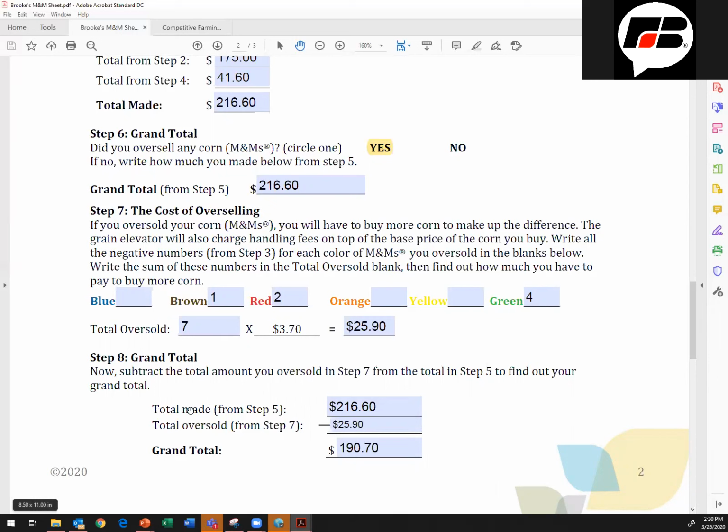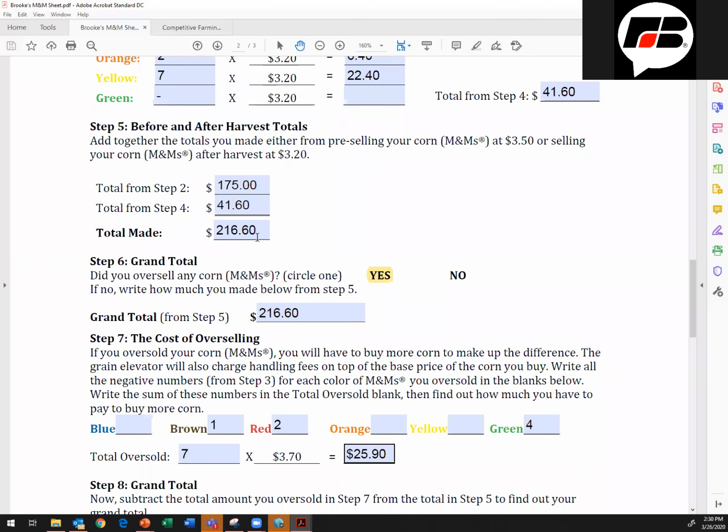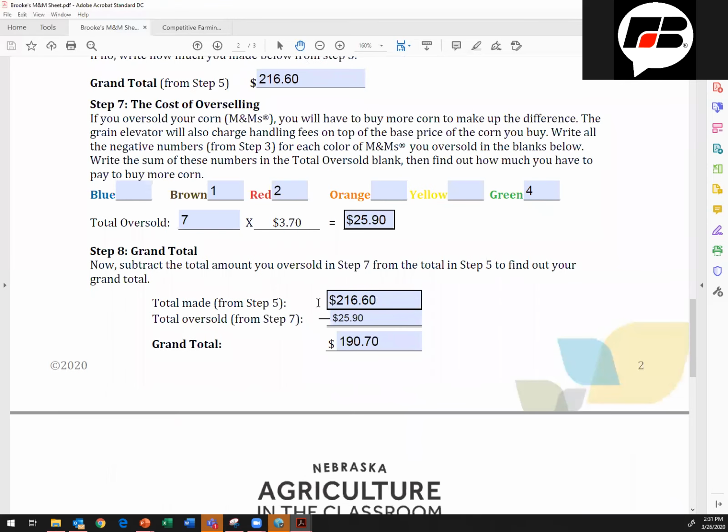I'm going to go back up to step 5, which is right here, 216.60. That goes in step 5's total blank. And the total oversold amount from step 7 is 25.90, which is where I place that number. I have to subtract those numbers because that 25.90 is what I have to pay back to the elevator.